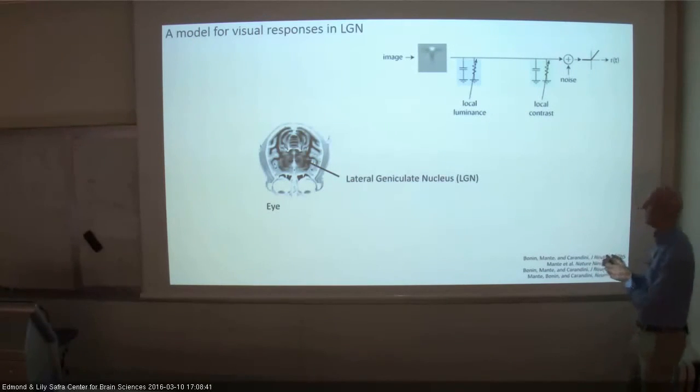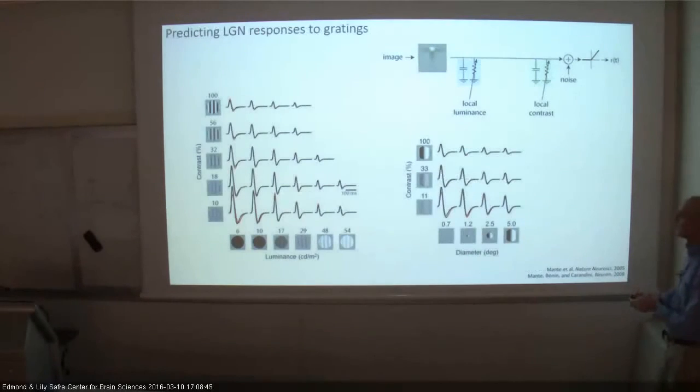And then what we did is we constrained all the parameters of the model with simple stimuli such as gratings. For example, gratings that were drifting in front of the eye with different contrast or different luminance or different combinations of contrast and diameter. And we obtained impulse responses, which I'm not even telling you how we obtained them.